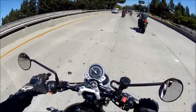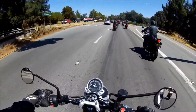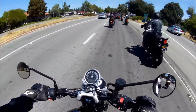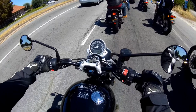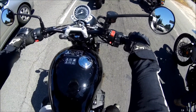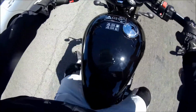It does have traction control though, so that is a good thing. A nice little safety feature to have, especially if you're going to ride this in the rain with all this monstrous torque, you know. And the exhaust sounds great on this bike, man. I like it. I like it a lot, man. And I can heel foot it.